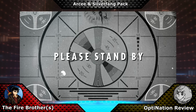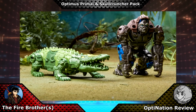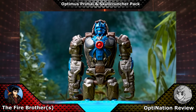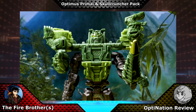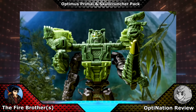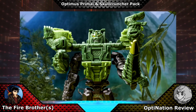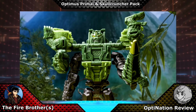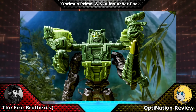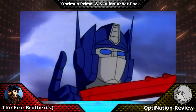Next up, we got Beast Alliance Optimus Primal, and not Megatron, Skullcruncher. That's his name. Here's his robot mode, and here's the combined form. Honestly, out of all the ones we covered for the combined form thing, I think this is the nicest looking of them all. It looks cool. The combination of green and black just works so well. Yeah, I was gonna say the colors, how it's bright green, a little bit darker green, and then black. Ooh, yeah. It speaks to your soul.